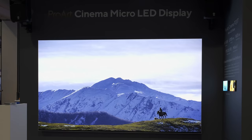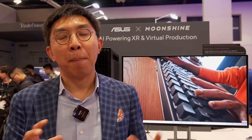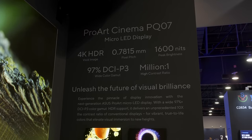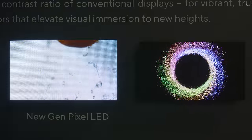And last but not least, what I saw at Asus booth was this ProCinema PQ07 micro LED display. I first cast eye on this at IBC last year, but at IBC it was displayed with a stand, whereas here they have decided to wall mount it. And according to the product manager, the difference is that they have improved the mechanical alignment process, resulting in better uniformity on this one. At the show hall, Asus also hinted at a newer micro LED module with superior anti-glare coating.